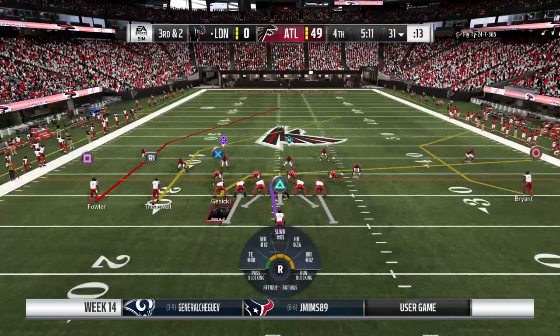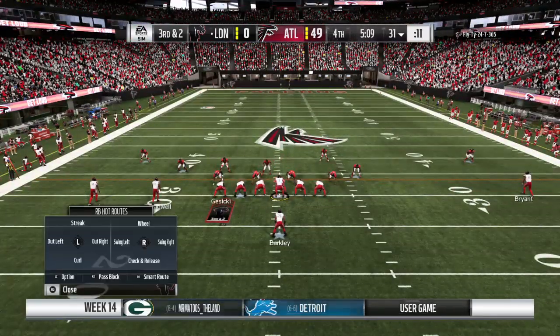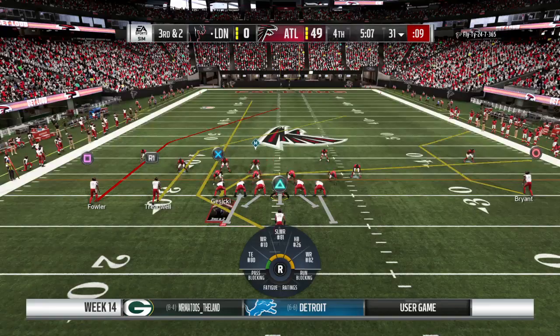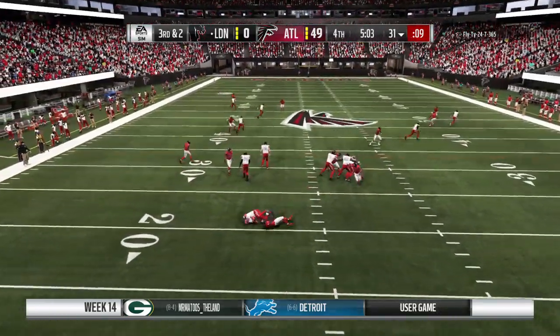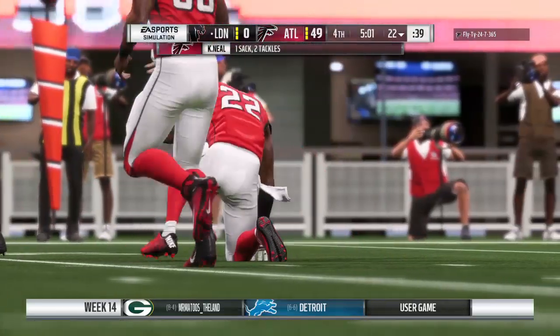Watch it now, Barney! Gun! They'll look to throw here. And the Falcons get there. The Falcons get the sack.